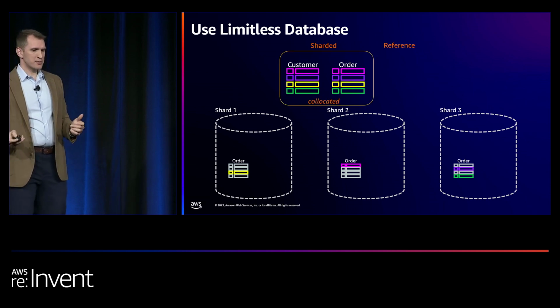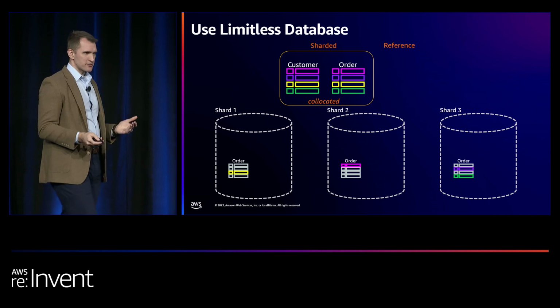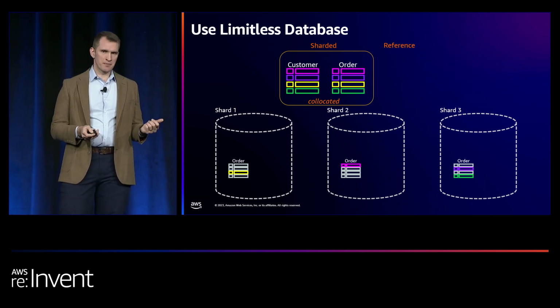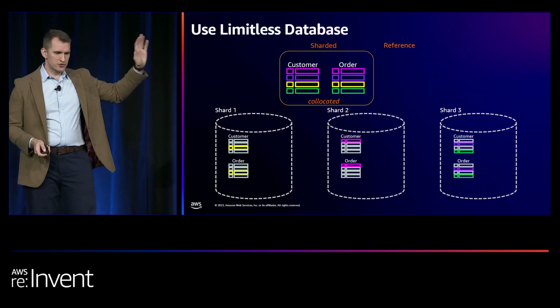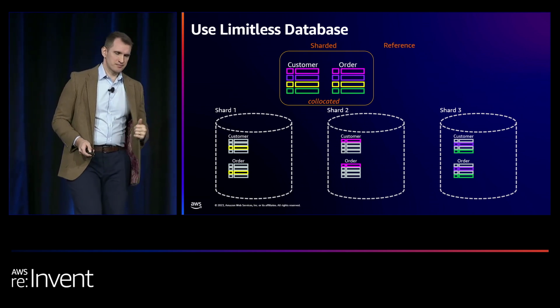So in Limitless database, we call this co-locating tables, which is a way to specify to Limitless database that these 2 tables share the same shard key, and that all of the data with the same shard key value should be sent to the same shard. So here, we're going to distribute the data from the customer table right alongside the data from the order table.